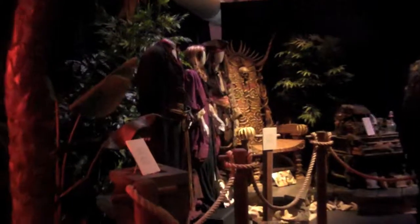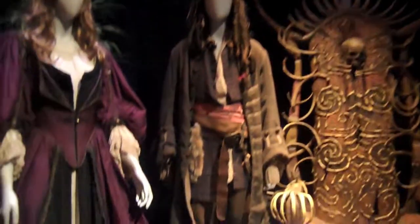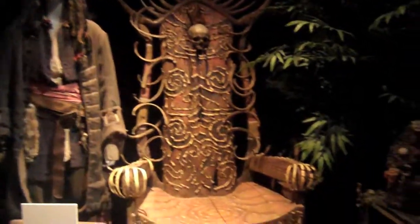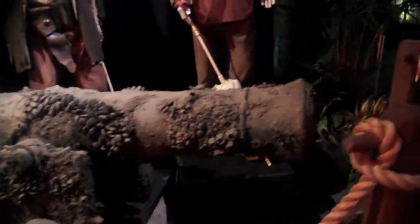This is Commodore Norrington's costume right here. And no Pirates of the Caribbean exhibit would be complete without Jack Sparrow's costume. There it is, right there. This is Keira Knightley's costume from Dead Man's Chest. And this is Orlando Bloom's costume as well. This chair was featured in Dead Man's Chest. This is Will Turner's father's costume here. This is one of the cannons that was used on the Flying Dutchman.